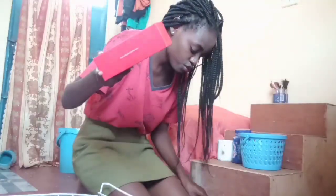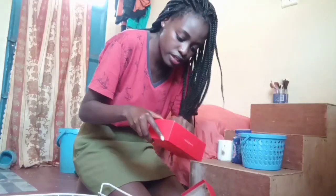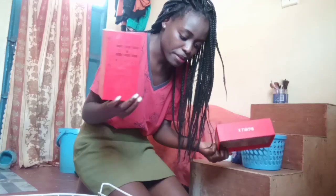Guys, I have these two boxes. They're from my old Infinix phone. And in it, I'm going to put my makeup. How I do it is, in this one, I want to put all my foundations and my concealers. So yeah.